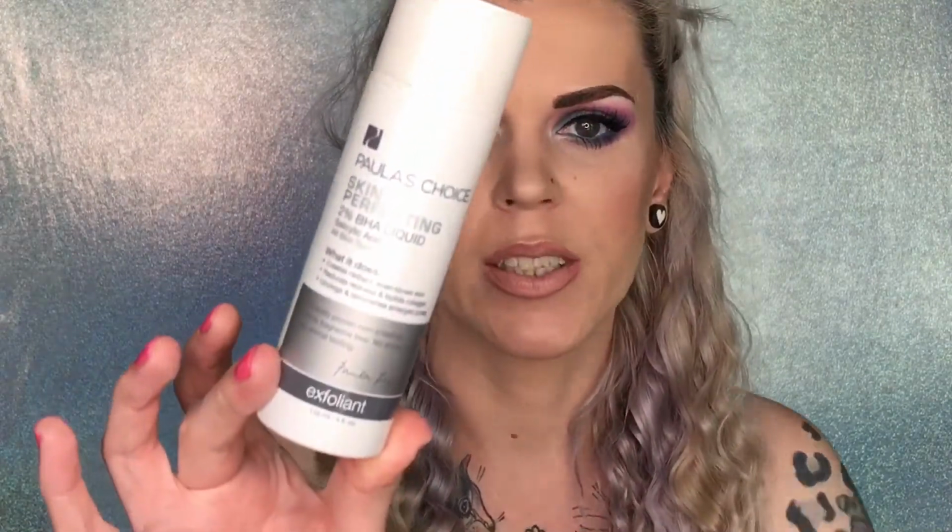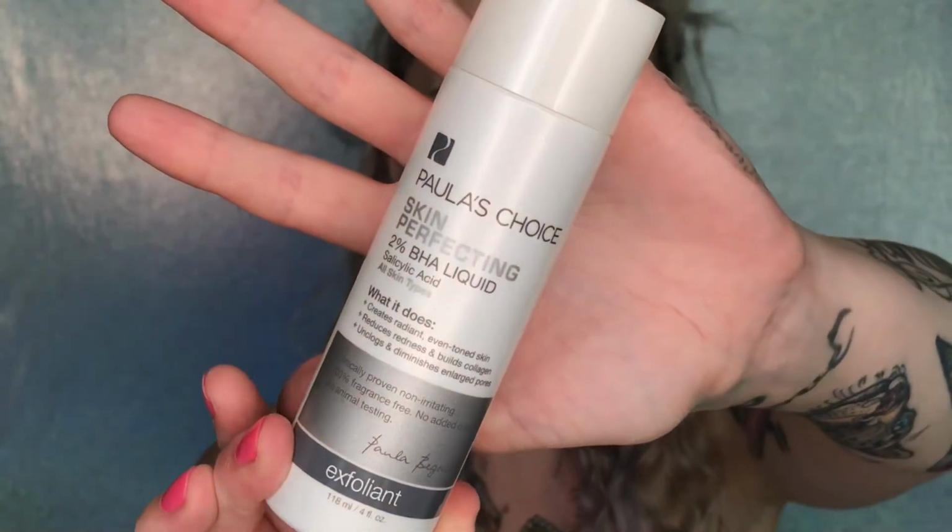The first thing I wanted to talk about is a skincare item, and it is the Paula's Choice Skin Perfecting BHA liquid. This stuff is great for minimizing your pores. Also, it says it creates a radiant, even skin tone, reduces redness and builds collagen, unclogs and diminishes enlarged pores. I've never found a skincare product that actually made my pores appear smaller, and this has been doing that for me. And also my sebaceous filaments.